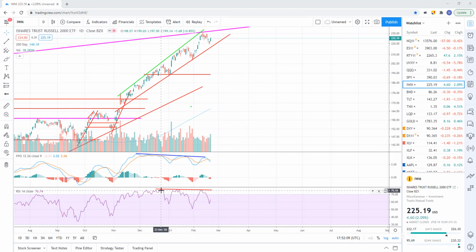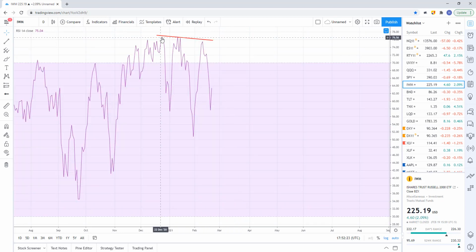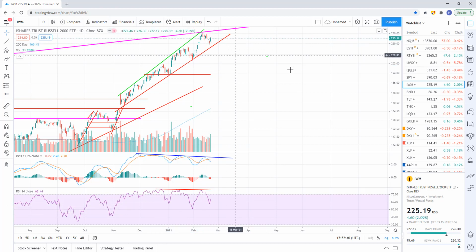The IWM, now it does have negative divergence. You can see here, look at the PPO. That's sloping down. So momentum is dropping on the PPO while price has continued to just run higher. And if you look at the RSI, it is as well, just a slight downward slope while price has continued. So this is divergent high price action, signaling a trend change is likely. We wait for that sell signal, and then we ride the trend.